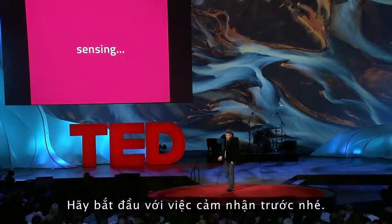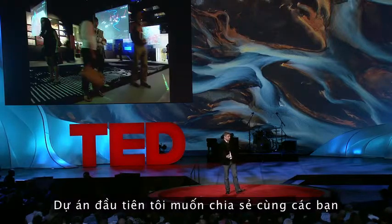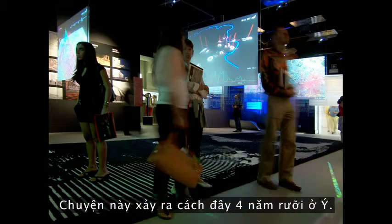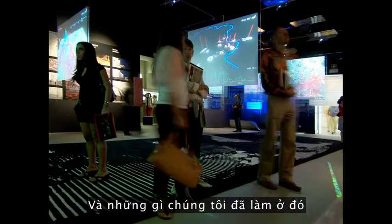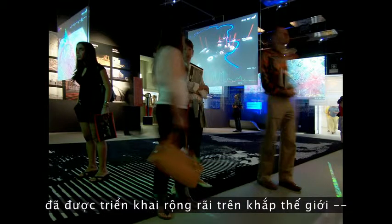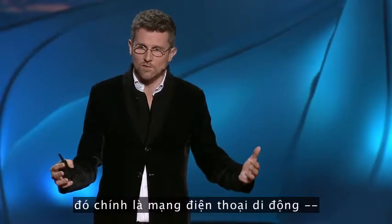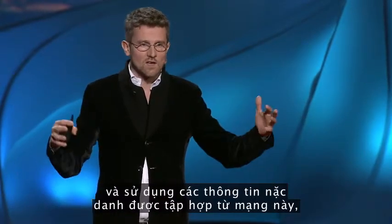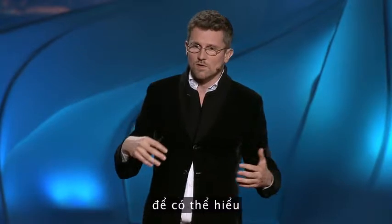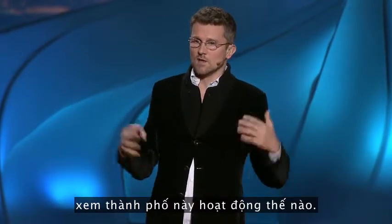Let's start with sensing. Well, the first project I wanted to share with you is actually one of the first projects by our lab. It was 4.5 years ago in Italy, and what we did there was actually use a new type of network at the time that had been deployed all across the world. That's a cell phone network, and use anonymous and aggregated information from that network that's collected anyway by the operators in order to understand how the city works.